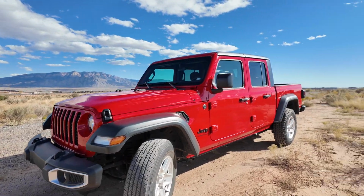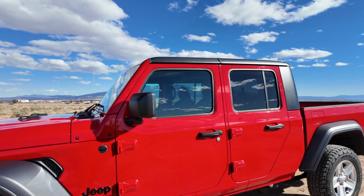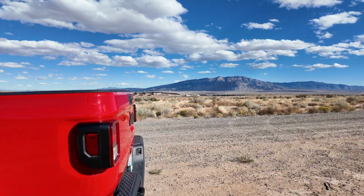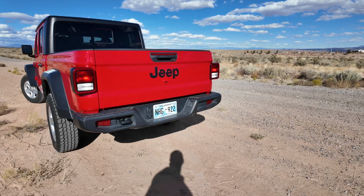Anyways, so this is a Sport S. I think it's like one up from the base model. The S gives it more convenient stuff like power windows and locks and stuff like that. But the ground clearance on this thing, A1. Now it's not a Rubicon or a high altitude or, you know, those higher trim levels that's off-road ready. But it is off-road ready, but like not super off-road ready, if that makes sense.